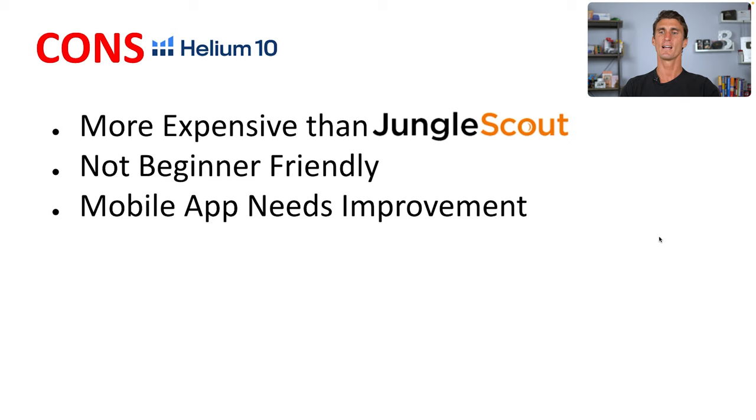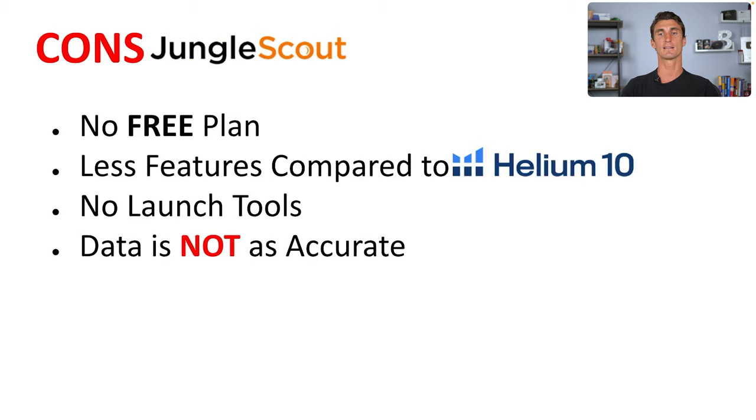Cons: Jungle Scout doesn't have a free plan. It has less features compared to Helium 10. No launch tool. And the data is just not as accurate.